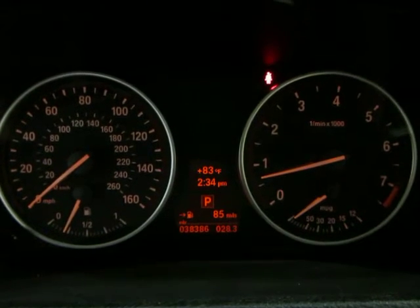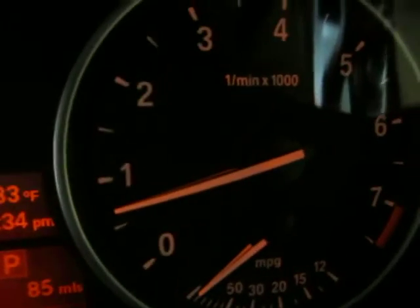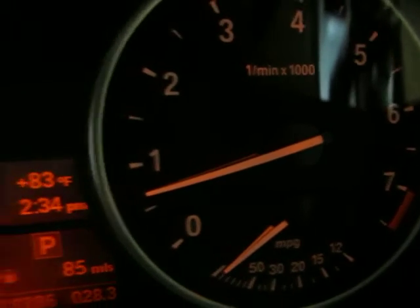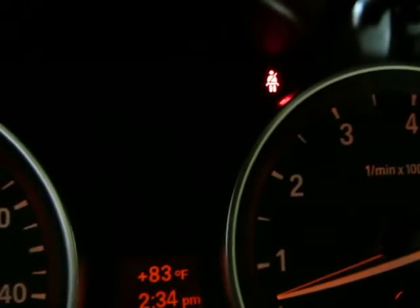I'm going to rev the engine. 3.0 liter 6-cylinder, and the reason I'm doing that is just so you can see that the car is running and idling perfectly, and that there is no check engine light on, no airbag light, no service engine soon, no maintenance due, nothing like that. The only light that's up there is the seatbelt light, because I'm not wearing my seatbelt to shoot a video. All right, let's turn off the lights now.